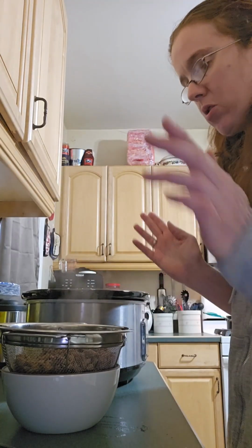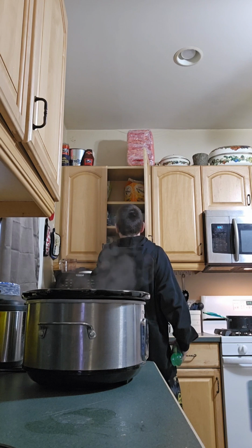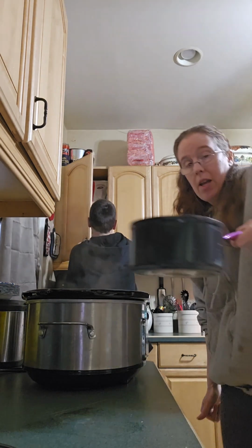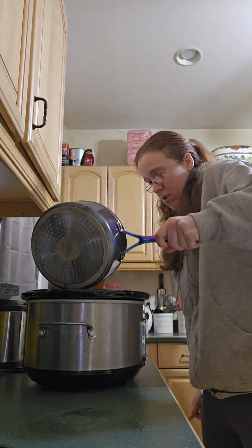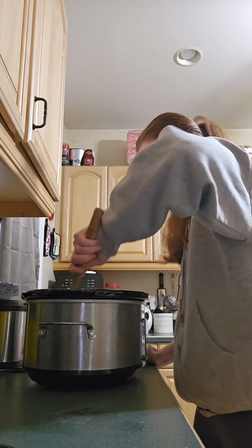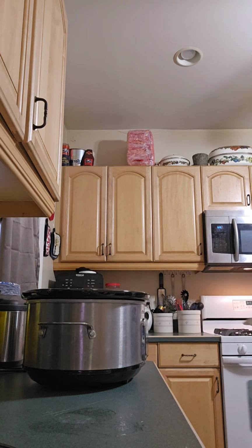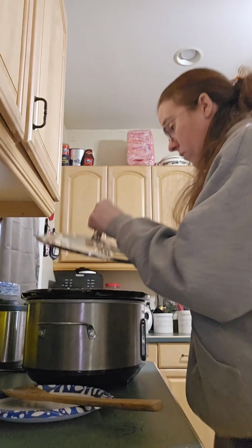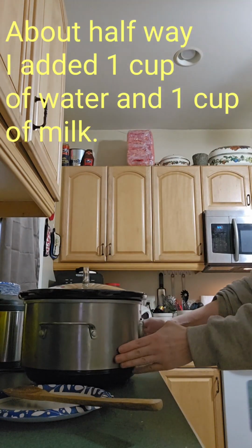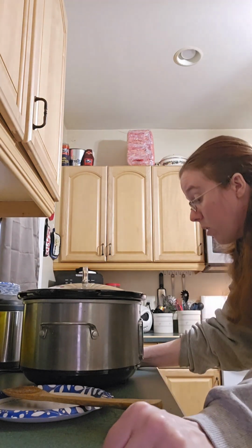The lamb is cooked, degreased. Now we're going to throw it in the pot. Going to add the pot of broth to it. Give it a stir. Butter in. We're going to cook her on low for about 8 hours.